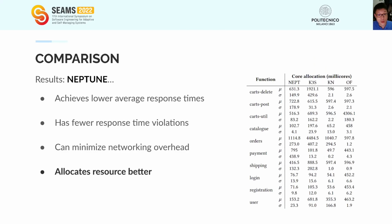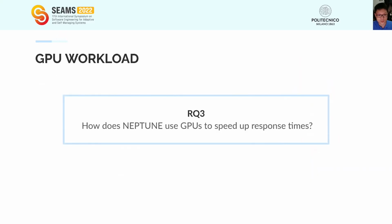Finally, if we consider how NEPTUNE allocates resources in resource-constrained environments like edge computing, we can see that NEPTUNE, as Knative, allocates at most just a bit more than one core, while K3s and OpenFaaS provisioned more than 4 cores to functions, exhausting in this way the edge network resources.